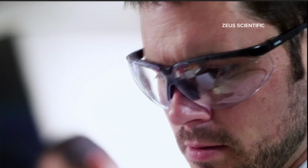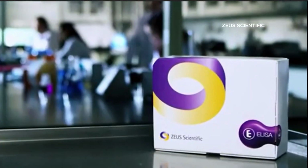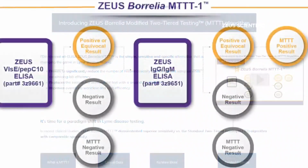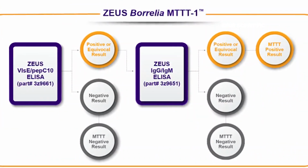test would be negative. In an effort to come up with a better test, the company decided to replace the Western blot with an ELISA test in the second step. The modified test process was faster and easier to run for labs and showed a big improvement in detecting the antibodies against Lyme. We picked up 27% more acute early Lyme cases than the previous method was. And in that methodology, we actually picked up 22% more in stage 2 Lyme as well.